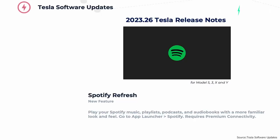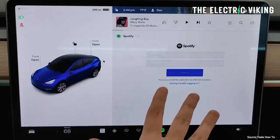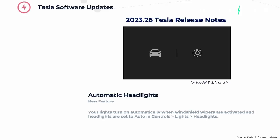You can enjoy an enhanced Spotify experience with a more familiar look and feel. Access your music, playlist, podcasts, and audiobooks seamlessly through the Tesla app launcher. Premium connectivity is required for this feature. So you'd have to pay to be connected basically to the internet in your Tesla car in order to get that feature. Number three, automatic headlights.